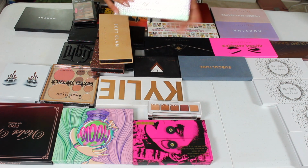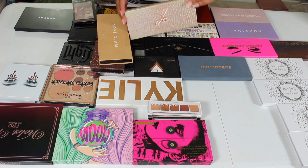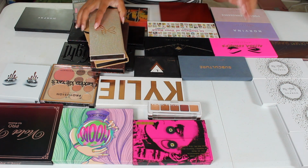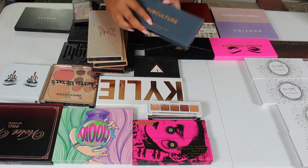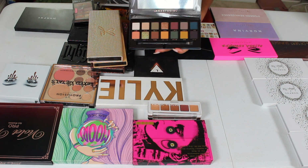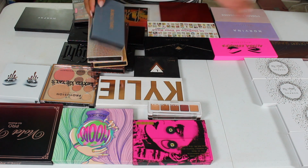And I actually featured this palette in one of my recent videos. It's my 5 favorite palettes for fall. So if you haven't seen that video, check it out up there. But yeah, keeping Miss Jackie. We have the Subculture palette, which I sold and then rebought. So I'm totally keeping that palette. I still have the plastic on it.